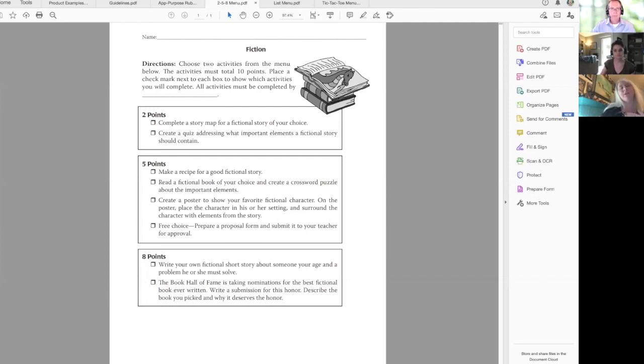But one of the important things to consider with menus, with choice, in anything we're doing with this, is that we expect to have high quality things created. They're choosing it. So if they're choosing it, that means they should be willing to put the work in to get that done. However, that does not mean these are completion grades. I do not use any menu that I've designed as completion grades.